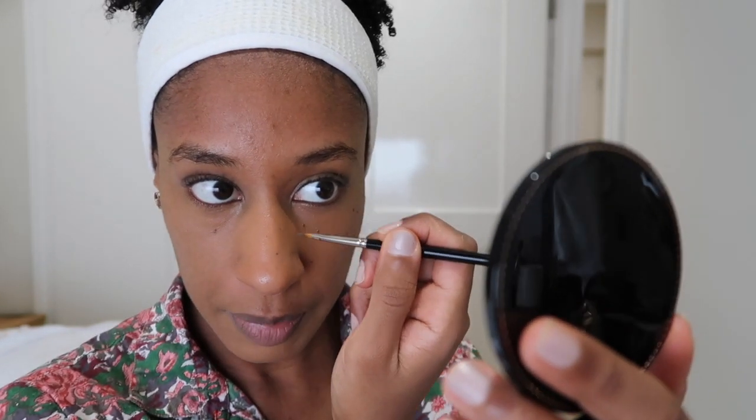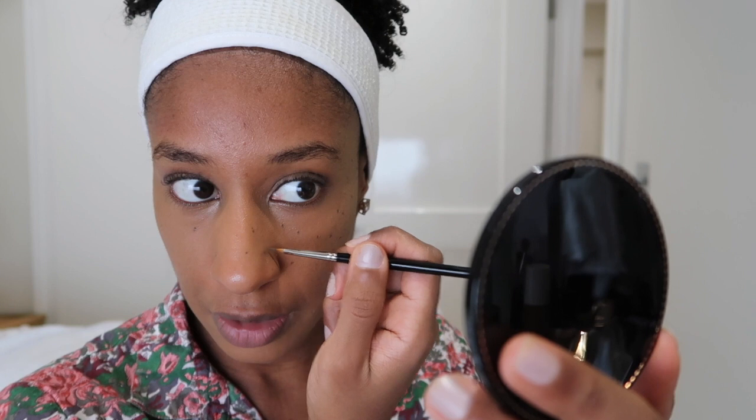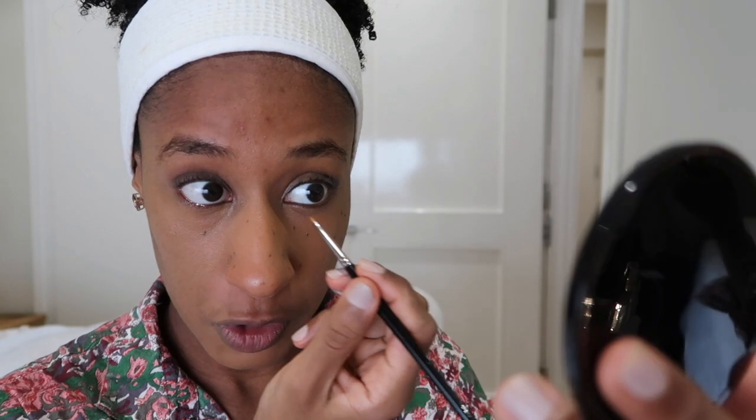Because I already know where my spots are, this step doesn't take me a long time. I've had these spots for years. Both my parents have that type of hyperpigmentation, so I know exactly where the spots are. Funny enough, I have one here and one here, and they're almost symmetrical around my eyes.